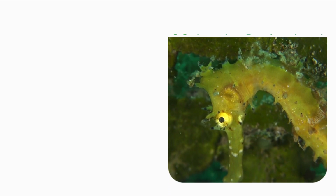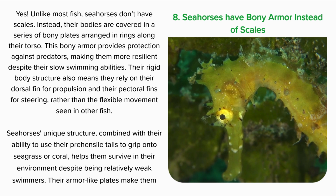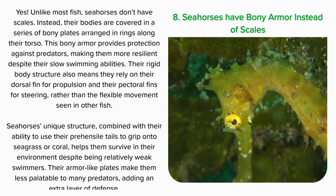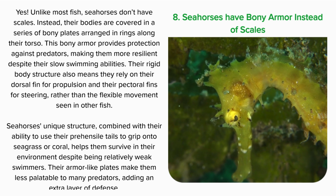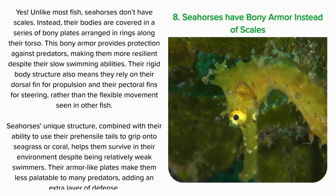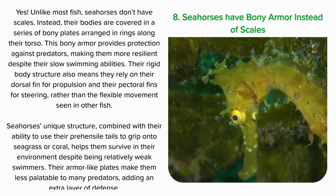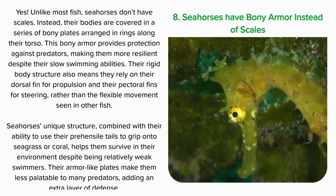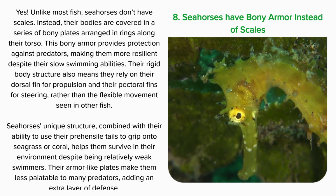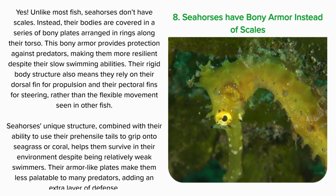8. Seahorses have bony armor instead of scales. Yes, unlike most fish, seahorses don't have scales. Instead, their bodies are covered in a series of bony plates arranged in rings along their torso. This bony armor provides protection against predators, making them more resilient despite their slow swimming abilities. Their rigid body structure also means they rely on their dorsal fin for propulsion and their pectoral fins for steering, rather than the flexible movement seen in other fish.